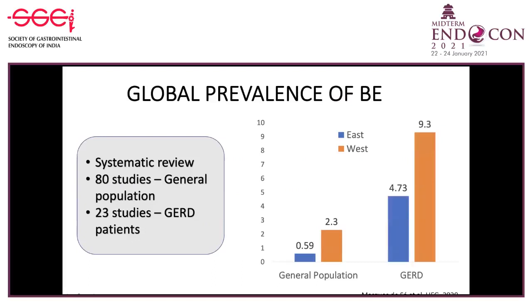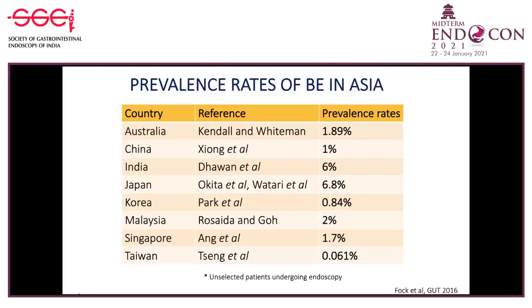Similarly, if you look at the GERD population, the prevalence of Barrett's esophagus is higher. And again, there's a roughly twofold difference with 5% prevalence in the East compared to 10% in the West. And so this gives us a generic idea about the prevalence of Barrett's esophagus in different parts of the world. Now, focusing on Barrett's prevalence rates in Asia, the study by Dhawan and colleagues showed a prevalence of 6%. And this is very similar to what we just discussed about Barrett's prevalence of 5 to 6% in those with GERD patients in the East.